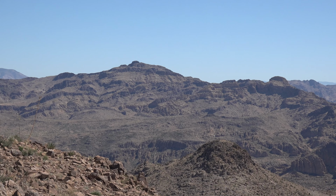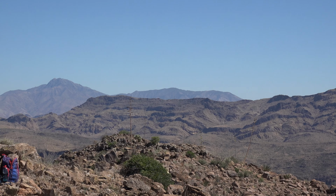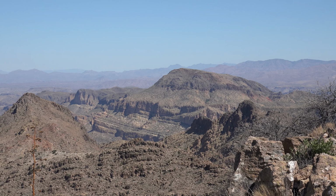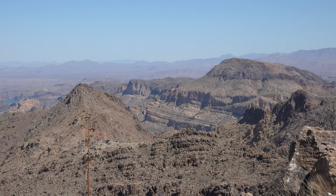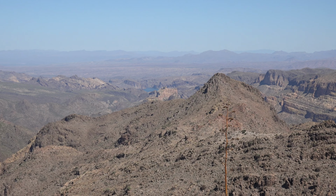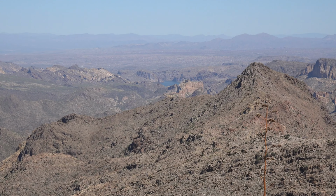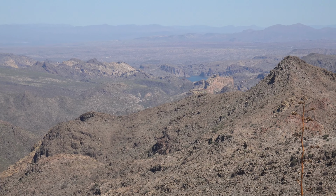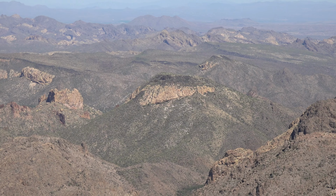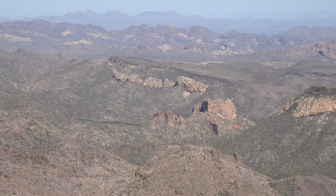Tortilla Mountain right here, which is on our list, one of our goals. And then the Four Peaks right there. And then there's Malapace Mountain. We summited that about 3 months ago. Just running my head down a little bit lower. And I can see Battleship Mountain right in the center. There's Blacktop Mesa and Palomino Mountain, and then Black Mesa.